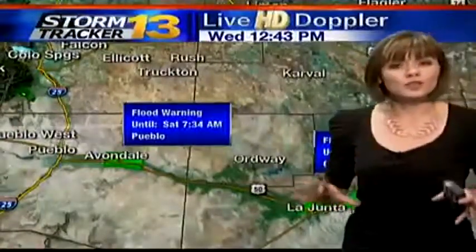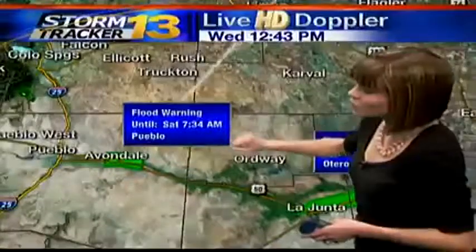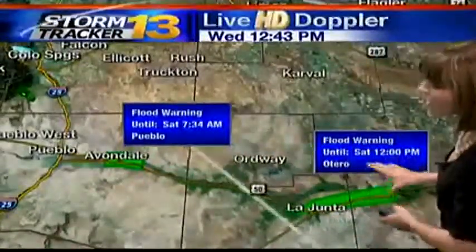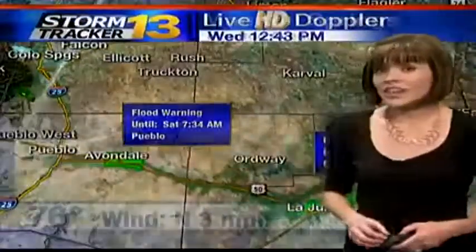The only National Weather Service alerts that we have in effect this afternoon currently are these flood warnings in effect for portions of the Arkansas River near Avondale, where some minor flooding has been occurring. Also at La Junta. Just be very, very cautious in those areas and make sure to stay away from those banks.